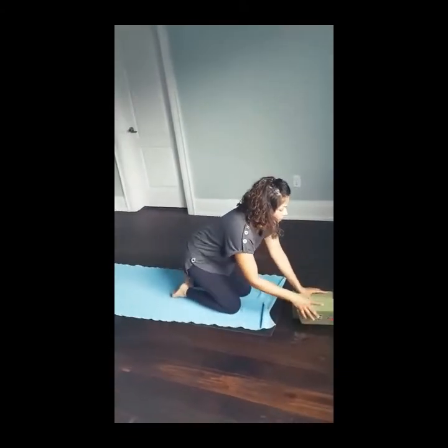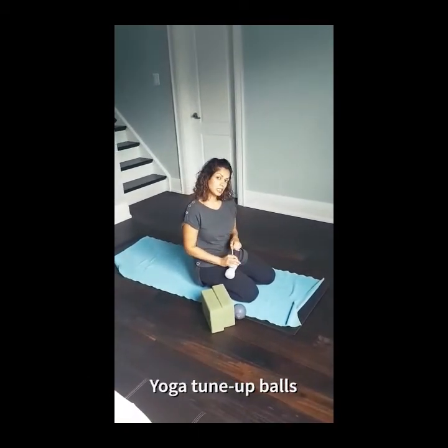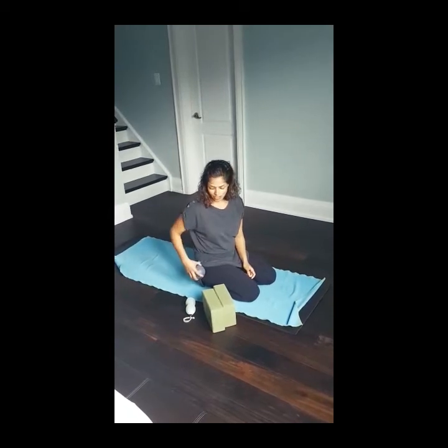For home care, I always suggest to have a yoga mat, 2 yoga blocks, I have a foam roller, and some balls. These are actually yoga tuna balls. If you don't have them, tennis balls as well work great. This is a bigger tuna ball for fleshier areas.